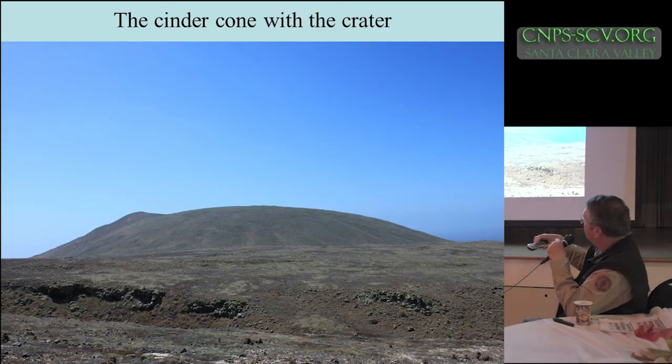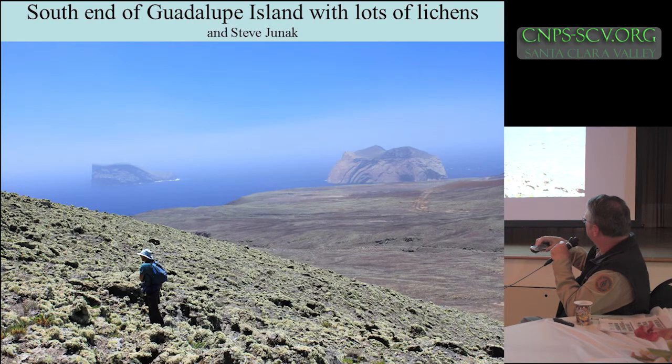That's it from the outside, and as we're walking toward it. And it doesn't look like it'd be that difficult to go up, does it? But it's all this big lava field of rough lava that's just coated with lichens. It was amazing. And the views off to the south of those islands were also amazing.